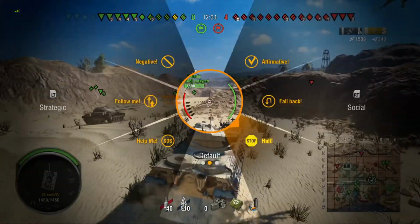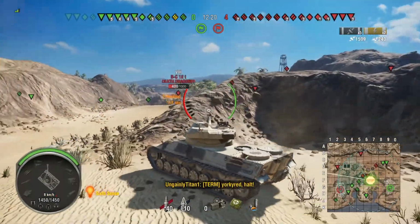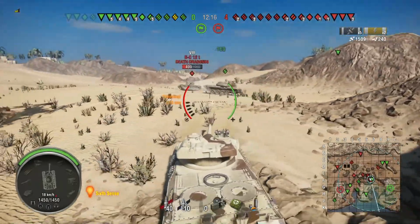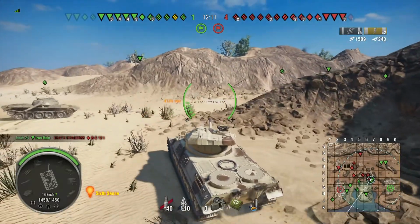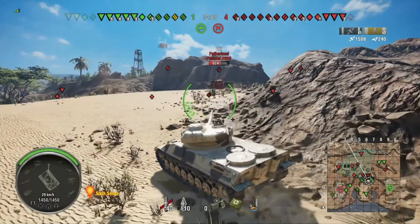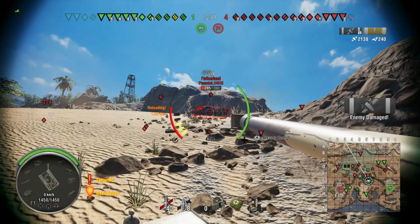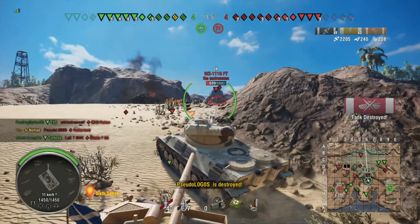Now, I probably don't need the premium medical kit, and I have actually been tempted to replace the medical kit with premium fuel, high octane fuel, because the tank is slow. It's a heavy tank. It's not slow by heavy tank standards, but you can do with all the speed and maneuverability you can get when it comes to autoloaders.